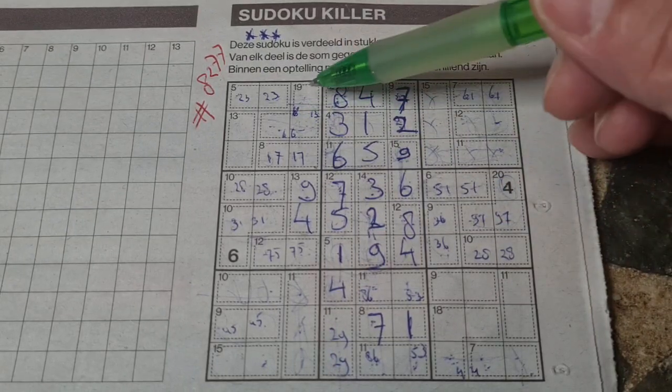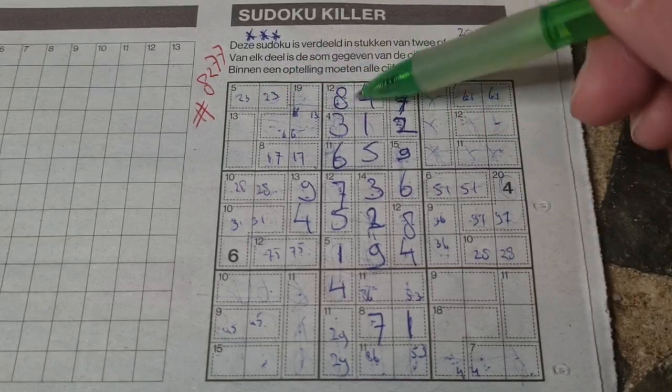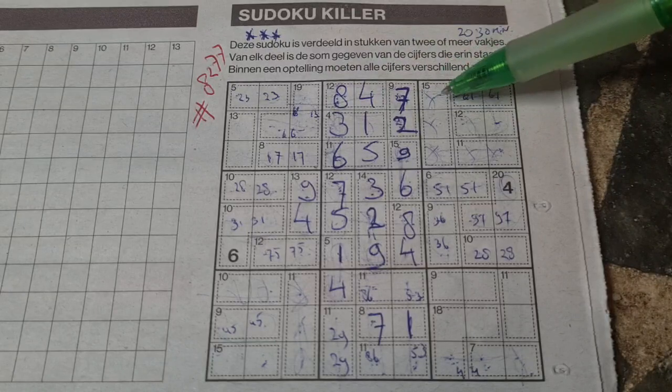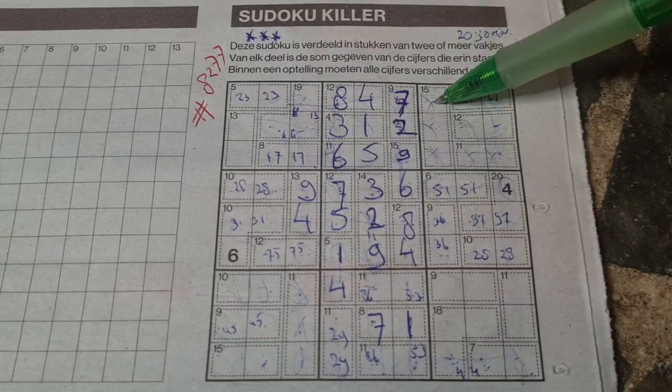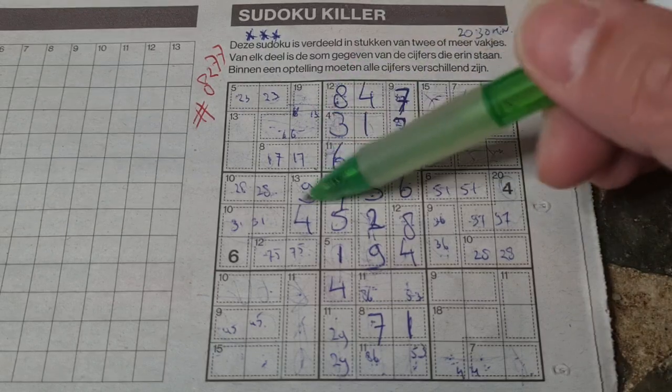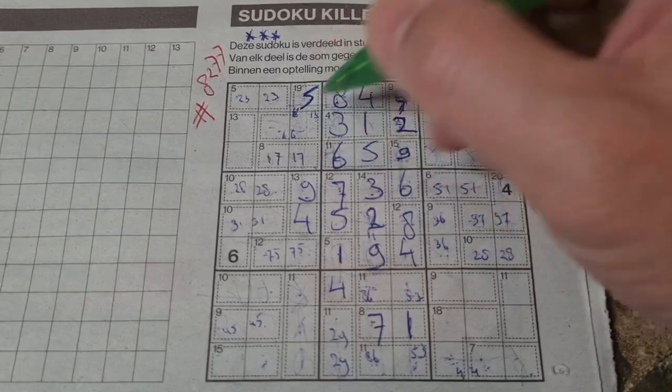That means the 2 missing numbers in this row should be the 1, the 2, and 3. The 4, 5 is missing. The 6, the 7, 8, 9 is missing. 5 and a 9. We have a 9 in this column, so no 9 there. 9 should be here, and a 5 goes there.